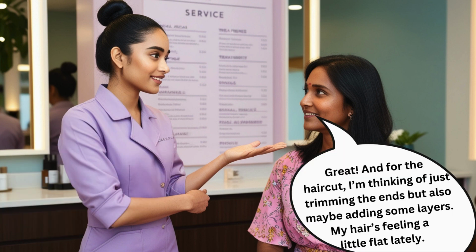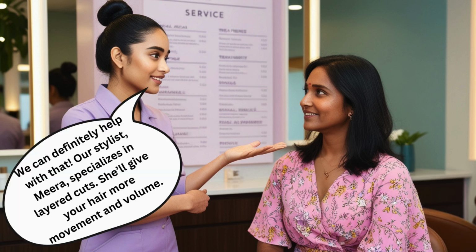Great! And for the haircut, I am thinking of just trimming the ends, but also maybe adding some layers. My hair's feeling a little flat lately. We can definitely help with that. Our stylist Meera specializes in layered cuts. She will give your hair more movement and volume.